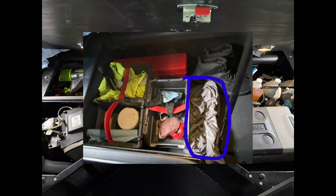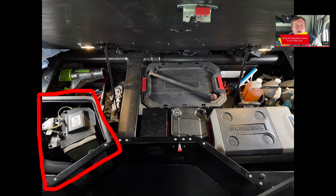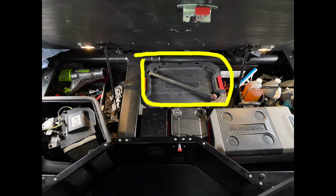To keep the tow hooks from rattling, I wrapped them in an old pillowcase. I also keep my work boots underneath in this compartment. This area is taken up by the rear HVAC system. I keep all my hand tools and rags inside this box along with the puller for the tandems.